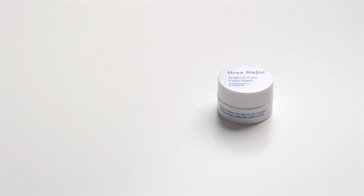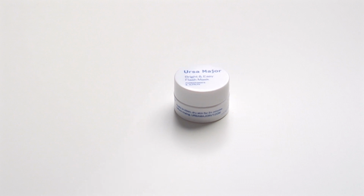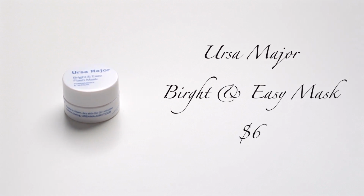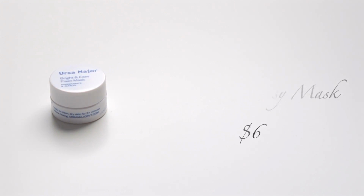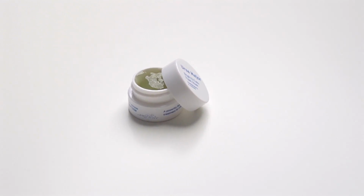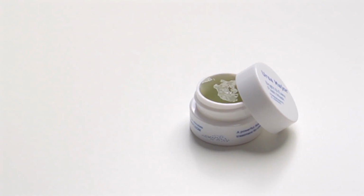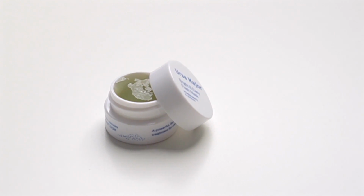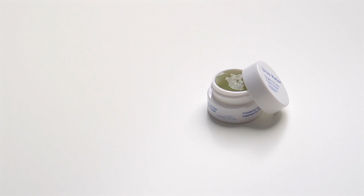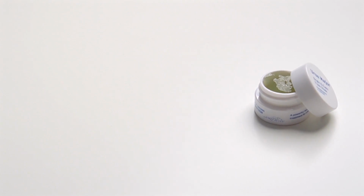Now that my face is all nice and cleansed, I'm going to try the Ursa Major Bright and Easy 3-Minute Flash Mask. A powerful, fast-acting enzyme face treatment for clear, vibrant skin. Gentle enough for sensitive skin, this flash mask restores luminosity and firmness. This is also something I've been wanting to try. I love things with enzymes in it for exfoliation. I just feel like it makes my skin so soft and supple.